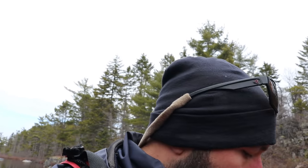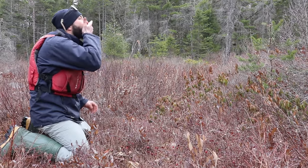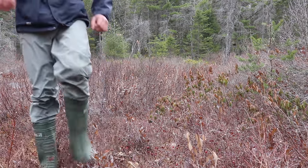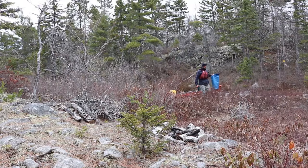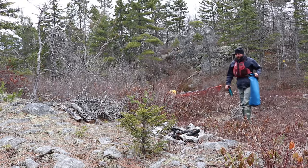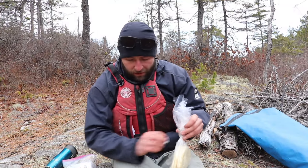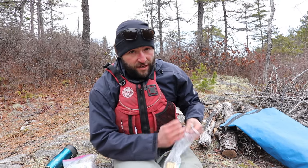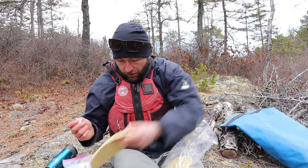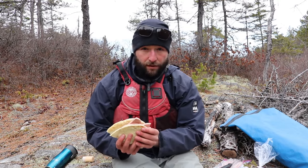A little tart, but amazing. So many cranberries here. On the menu this afternoon, another Newfie steak sandwich with naan bread. Keeping it simple.